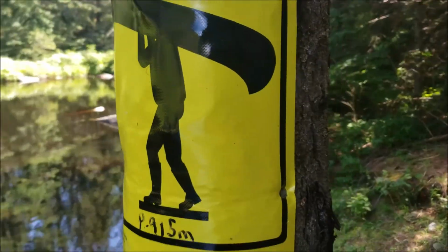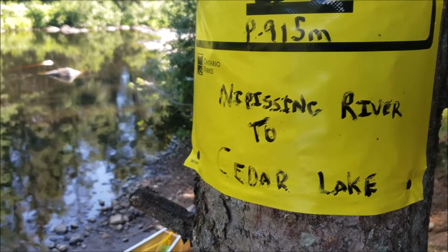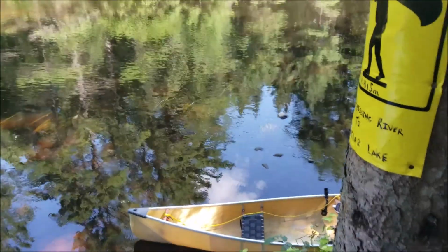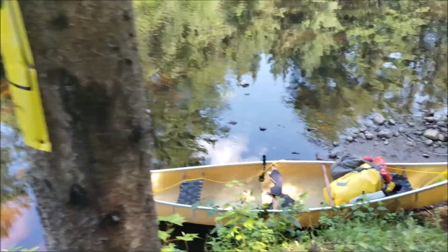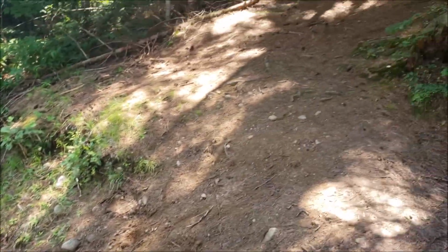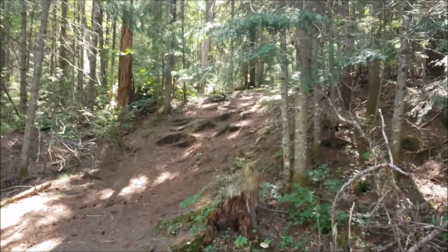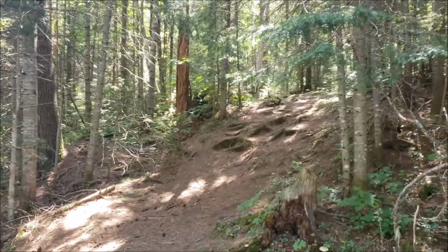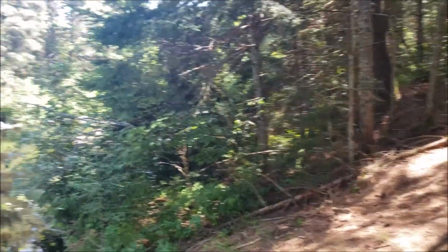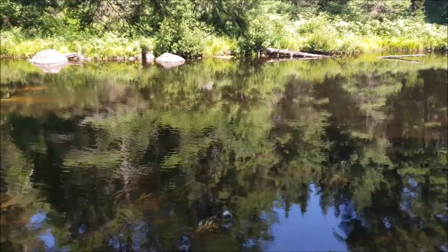All right, here we are. Final portage of the trip. The Nipissing to the Cedar Lake. It's a little 15 or so. Just got the boat parked down there. About to unload it. Bit of a steep climb here. I'm just gonna load up the boat up top there. Not a bad little paddle. Only took a couple hours. And yeah, we'll get this portage out of the way and we'll be on Cedar Lake.